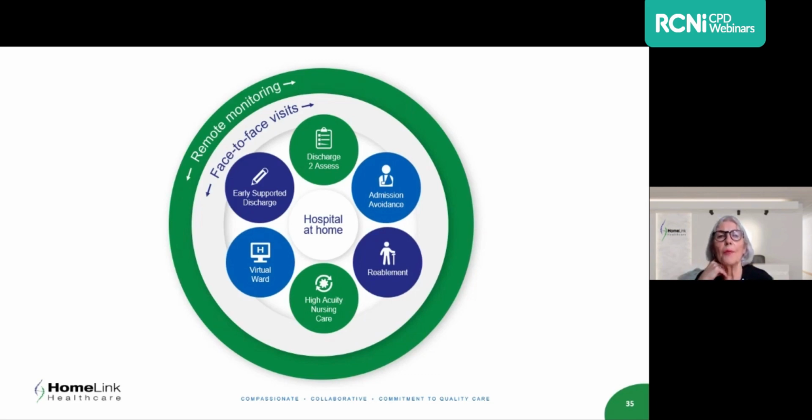The reablement pathway is one that is physio-led, and patients are coming home and having their clinical outcomes measured. They're on a pathway, and generally those patients do improve and go back into community care a lot better, and more able to live independently. High acute nursing care, again, IVs, PICC lines, respiratory patients. We've got those patients, and then we have the virtual ward, which we've got with Norfolk and Norwich Hospital.